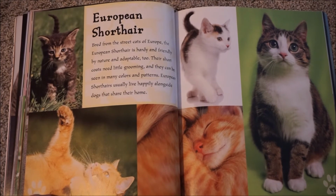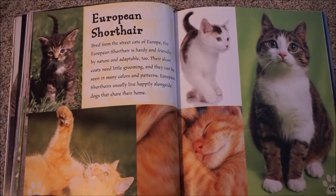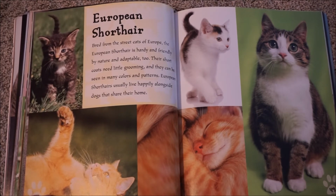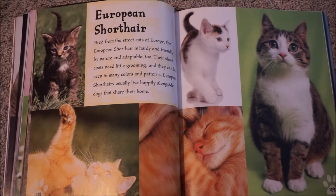European Shorthair. Bred from the street cats of Europe, the European Shorthair is hardy and friendly by nature, and adaptable too. Their short coats need little grooming, and they can be seen in many colors and patterns. European Shorthairs usually live happily alongside dogs that share their home.